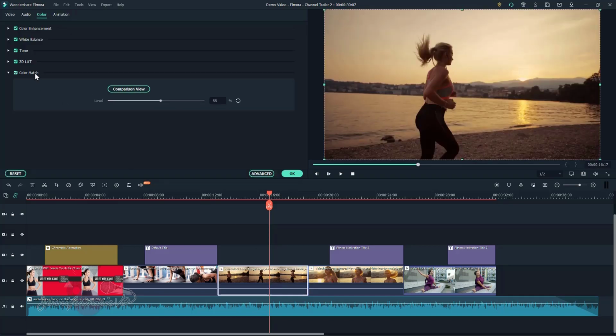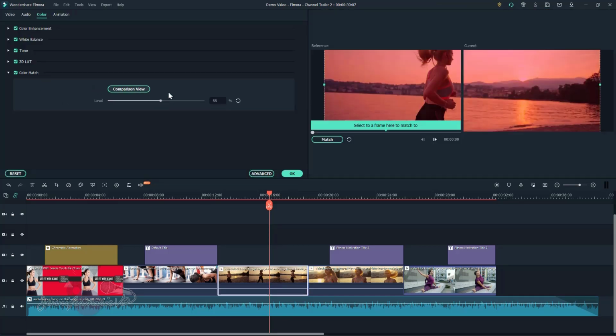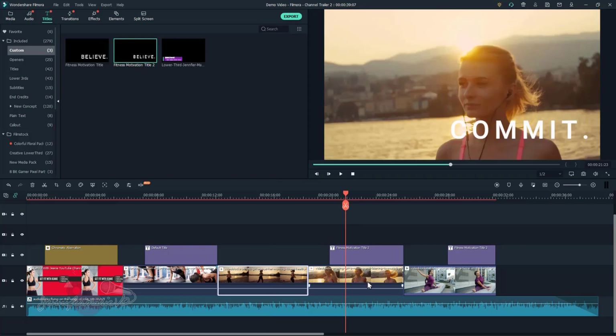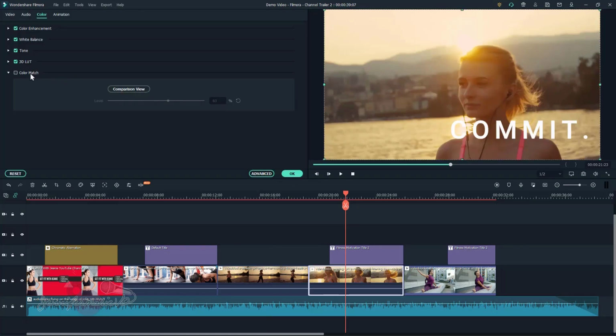Double click, click color match. You can press comparison view, and then again you can just adjust the slider, you know, so you like it. I don't want to make it too red, but I want to sort of give it this reddish tone so it's the same throughout the entire thing. So I'm going to go ahead and do that for all of my clips.